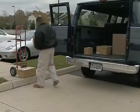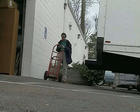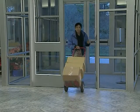Load it on the sidewalk to avoid having to struggle over the curb. Secure the hand truck, especially if you are loading or unloading it on a hill. Entering buildings, you should control the door so it doesn't hit you or your packages.